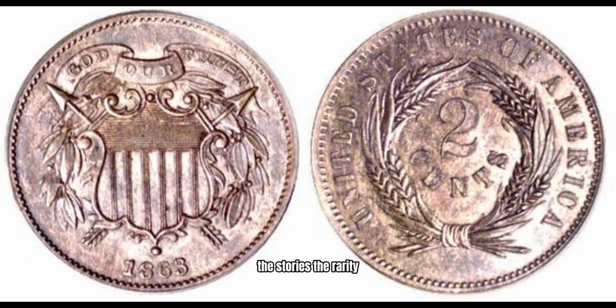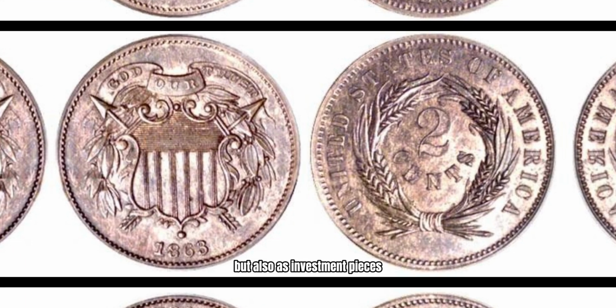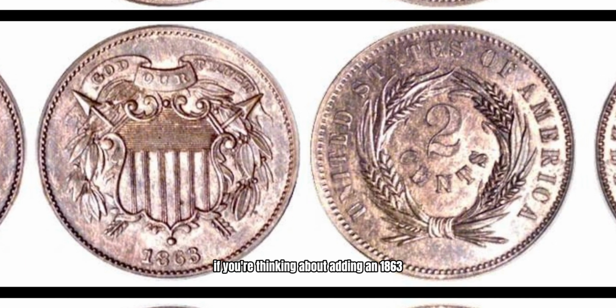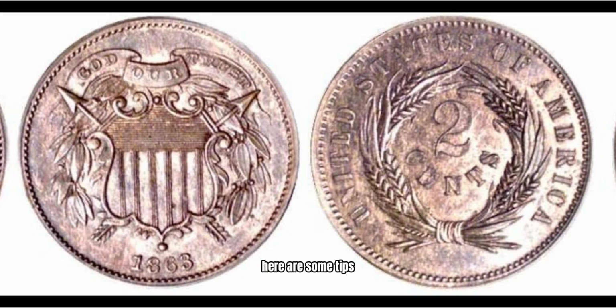The stories, the rarity, and the unique place this coin holds make it more than just metal, it's a legacy. Today, the collector's market for Civil War-era coins remains strong. With the right coin in top condition, you could own something worth up to $500,000. Many collectors are willing to pay a premium for coins like this, not only for their historical significance but also as investment pieces.